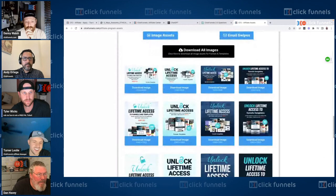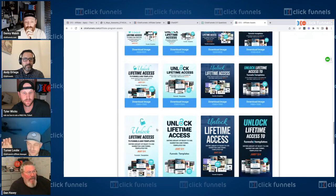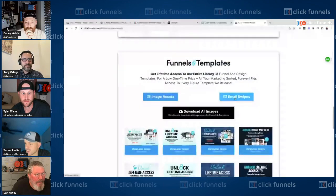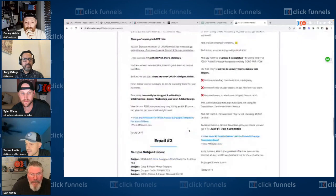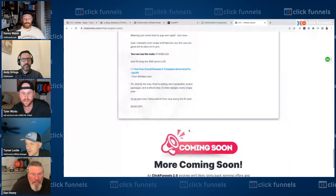We don't want you to use anything else really, because these are not going to get you in trouble with compliance or anything. These are in here ready for you to use, and you can download tons of them. And then you also have these email swipe files. We're going to do a lot of the heavy lifting for you and just give you these emails, and you can put in your name and your affiliate ID. Boom, it's ready to go.